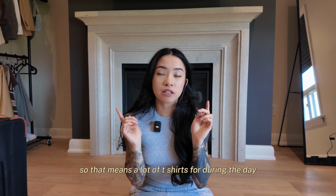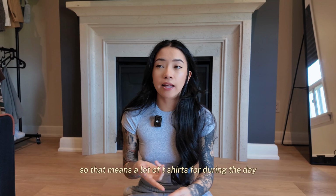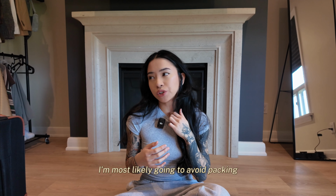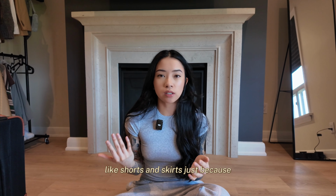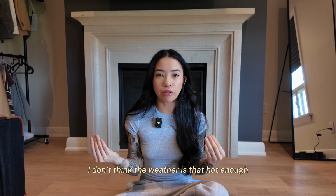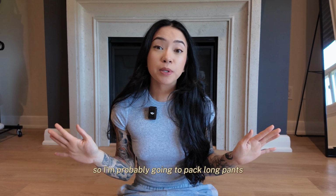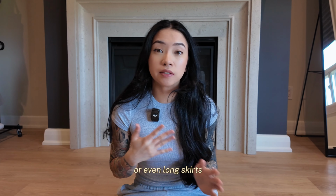So that means a lot of t-shirts for during the day, and then like long sleeves, and maybe some cardigans and sweaters during the nighttime. As for bottoms, I'm most likely going to avoid packing shorts and skirts just because I don't think the weather is hot enough to wear clothes like that. So I'm probably going to pack long pants or even long skirts.